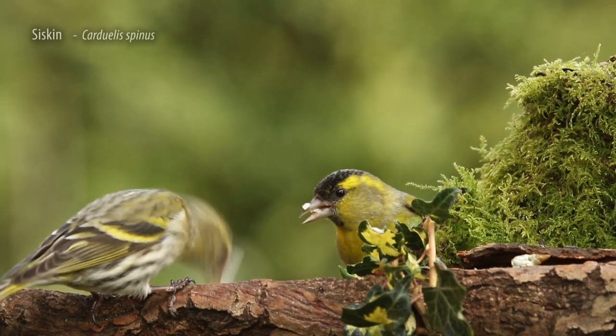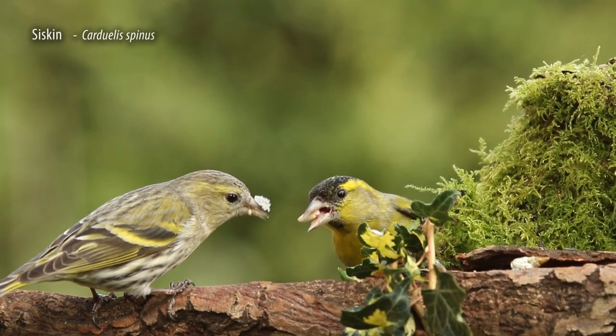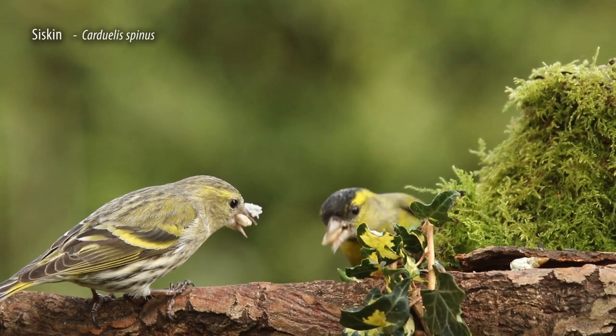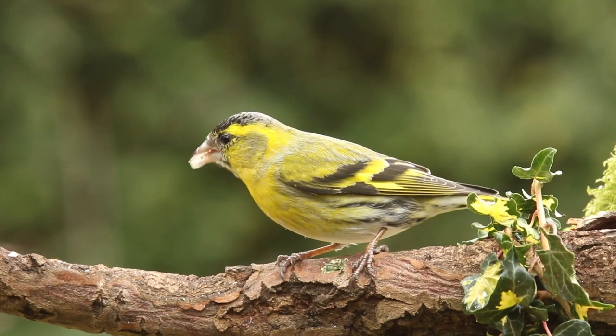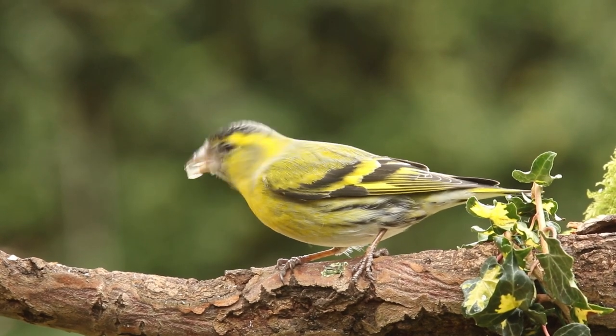The siskin is one of the smaller finches, and the male is a striking combination of green and yellow, with a black cap and bib. The female is a duller and more stripy version of the male, but lacks the black cap and bib.